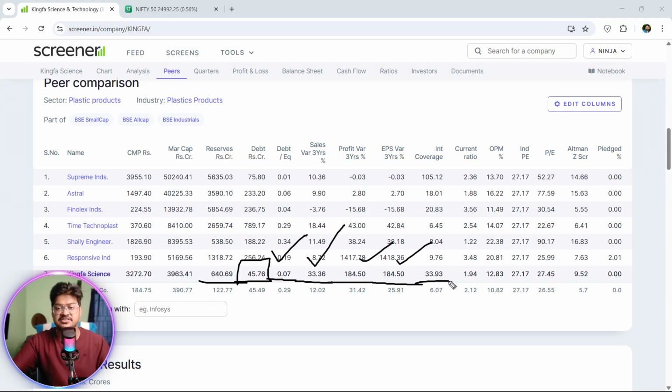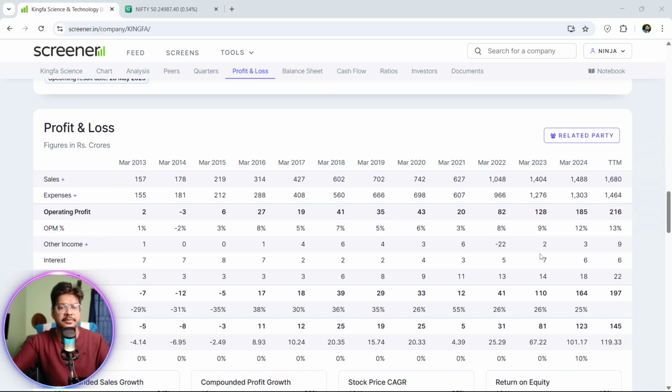Now interest coverage ratio almost 34. Excellent. Current ratio slightly under 2, which is also very good. Operating profit margin 12.83. Industry P/E is 27.17. Stock P/E is 27.45. So almost we can say it is fairly valued at this moment, and Altman Z score above 9, which is good.